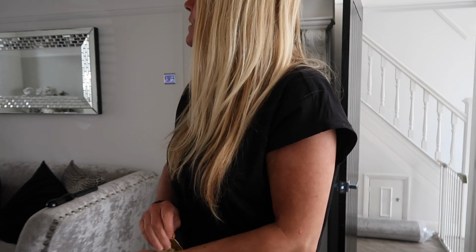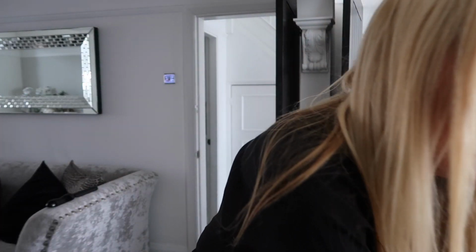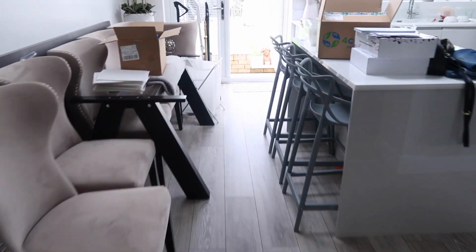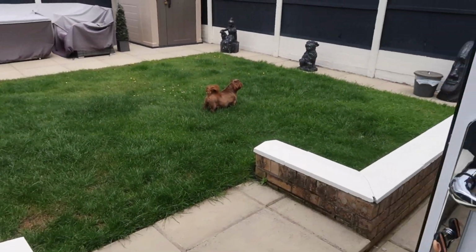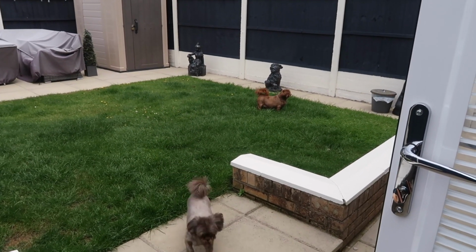Oi, stop shouting. Peg! As soon as next door's dogs come out, it's like a barking contest in the garden. Peg! Excuse me. Look at her. Peg, come on, in. Come on. Come on.